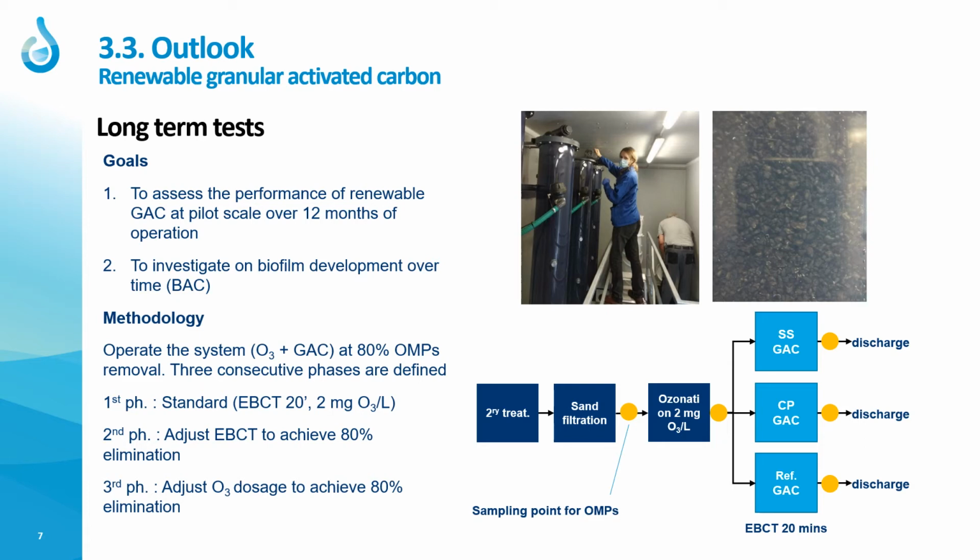We also looked at biofilm development over time. We want to see how GAC transforms into BAC over this long time period. We operate the system for ozonation and GAC adsorption at 80% micropollutants removal in 3 consecutive phases, where the first phase will be operation with standard parameters, so 20 minutes empty bed contact time and 2 milligram ozone per liter. In the second phase, we will adjust empty bed contact time. And finally, in a third phase, we will adjust ozonation dosage.